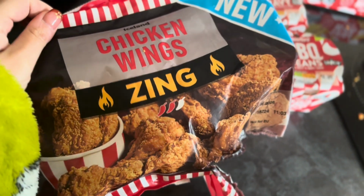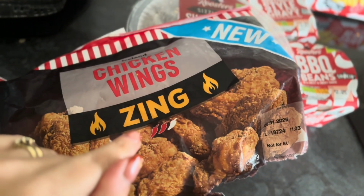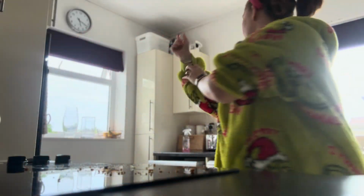We also had these ones yesterday and we've got 3 left, so I'm going to put these ones in as well.